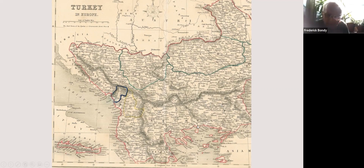I read in one source that the name Roumelia originally harks back to Rome. In other words, this is a territory once part of the Roman Empire, referred to by the Turks as Roumelia. Now, I'm not certain that that's correct, so that's only one theory as to where that name came from.